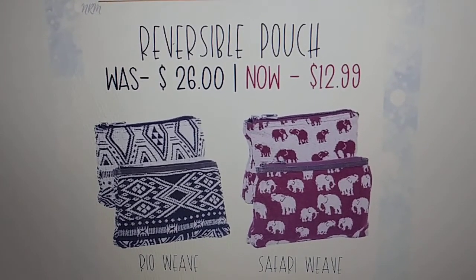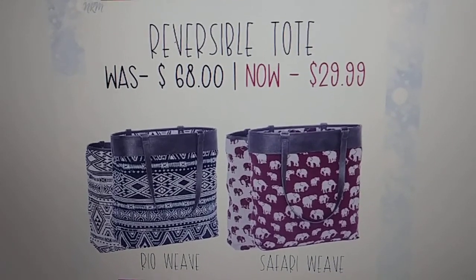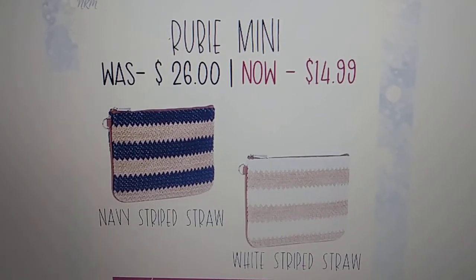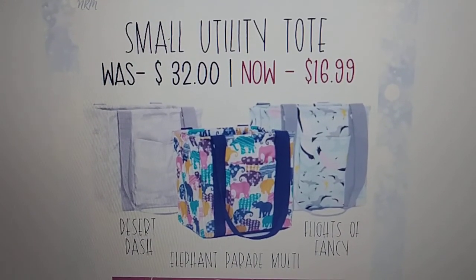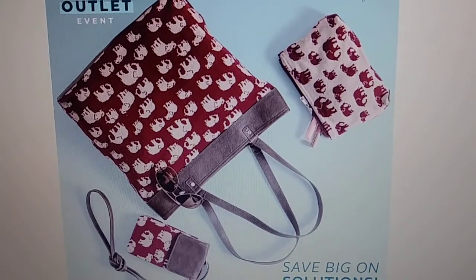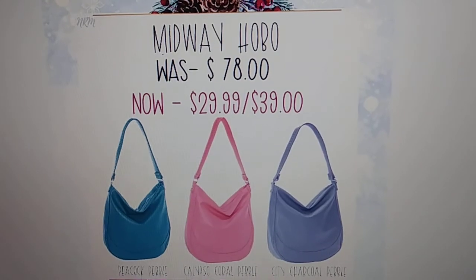These are really nice. They're soft and reversible. And then also has a matching tote. That's a really nice set. The Ruby Mini, I love those also. I'm going to get that navy one to match that navy purse. Small utility totes. There's the three-piece of the reversible. And Midway Hobo Bag.